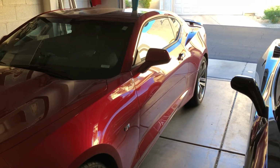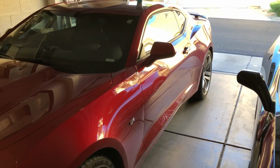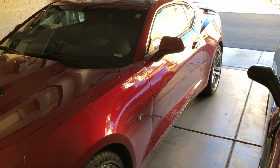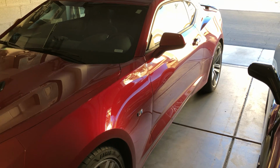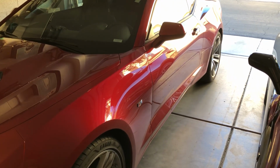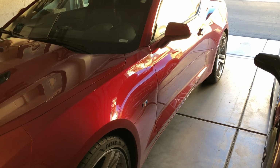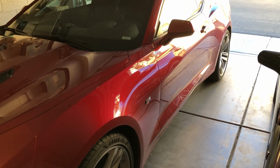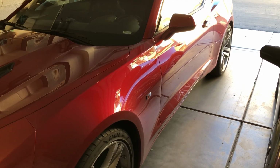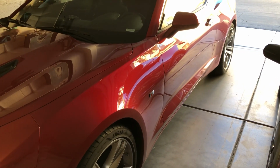That is a cold start exhaust rattle on my 18 Camaro SS. The exhaust rattle is intermittent. It's more always there than it's not there on cold starts. As you can see and hear, it's only for a few seconds and the exhaust rattle goes away.